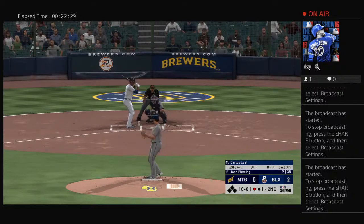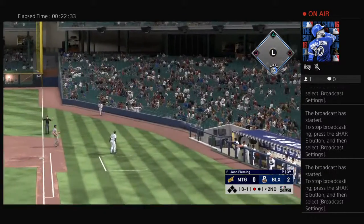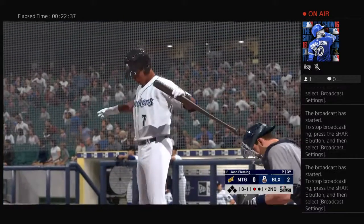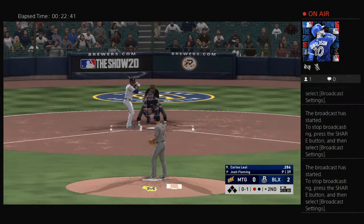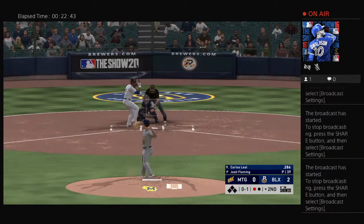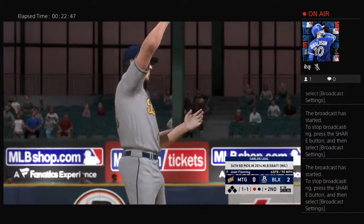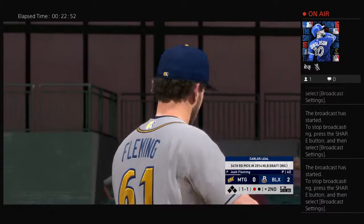To the plate now, Carlos Leal. And on the first pitch, he grounds foul. Into the windup. Here comes the 0-1. 1-1. Wow, that's 40 pitches for him already. This doesn't have the makings of a start that he's going to go very deep.